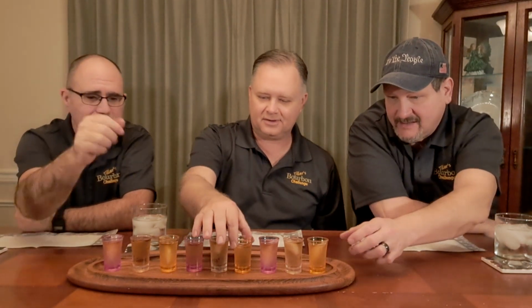All right, so we're going to jump right into this. We're going to start from left to right. Now we got orange, clear, and pink. We don't know which one of these is which, so we'll start with orange. Same thing here.